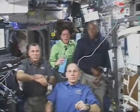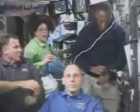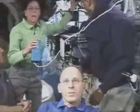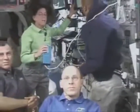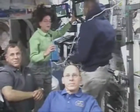So we have, and Clay, maybe you can zoom in and we can see this. At our robotic workstation, we have camera views that we use. So there are cameras all over the outside of the space station, and we use those views inside to help us see what we're looking at outside.